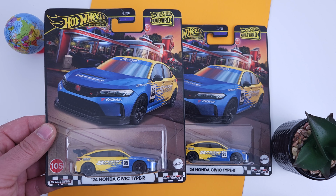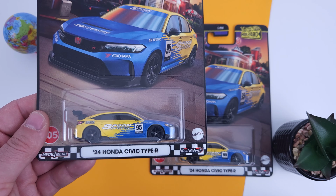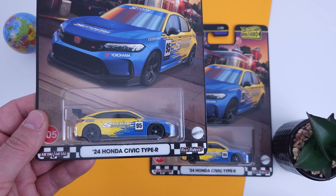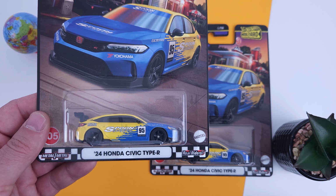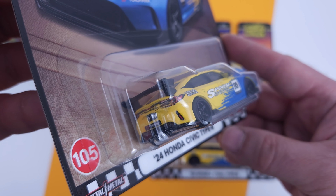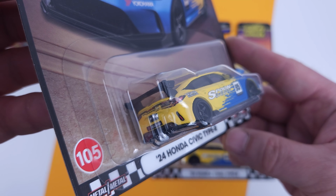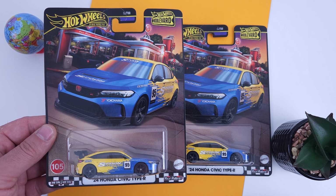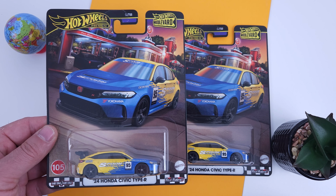Other JDM cars that receive the Type R treatment are the Honda NSX and Integra. The Hot Wheels version is the 2024 Civic Type R with Spoon Sports parts, deco and liveries on the body. It's looking amazing with the 2-tone colors, logos, black wheels and that huge spoiler in the back. I have only seen positive reviews and comments of this Civic. It's going to be part of many Hot Wheels collections.